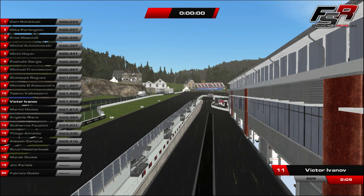Anyway, carrying on. Michi Hoyer is in 5th. Paschalis Georgis is in 6th. Michel Francesconi is in 7th. Giuseppe Ragusa in 8th. Michel D'Alessandro is in 9th, who has promoted himself up into Ace from Pro. And Timu Valchiavi rounds out the top 10. Just waiting to go into Q2.